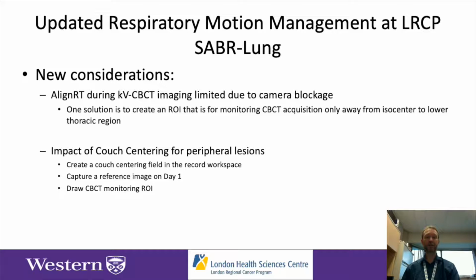We also have to consider the impact of couch centering for peripheral lesions, and in order to account for couch centering, we needed to create a couch centering field in the record workspace. And then when we capture a reference image on day one, we can use that to draw the CBCT monitoring ROI in that particular scenario.